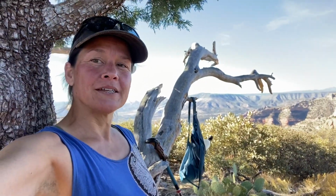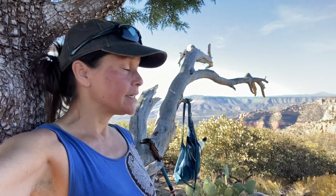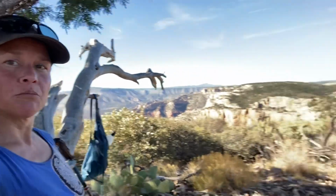We found a shady spot. Yay! Thanks, alligator juniper. There's also a sitting log here. Oh my goodness. Other than that, I mean, there's a couple of trees.